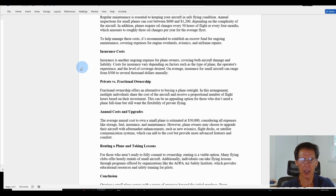Insurance costs. Insurance is another ongoing expense for plane owners, covering both aircraft damage and liability. Costs for insurance vary depending on factors such as the type of plane, the operator's experience, and the level of coverage desired. On average, insurance for small aircraft can range from $500 to several $1,000s annually.